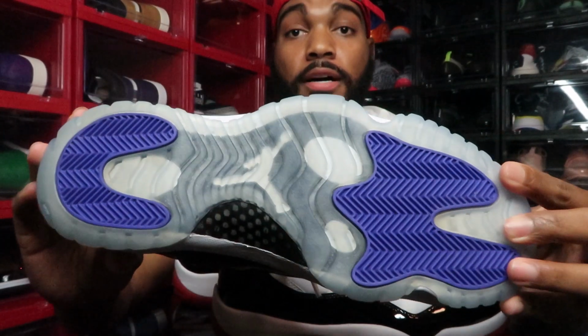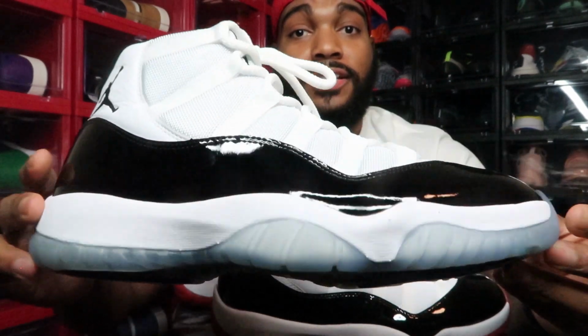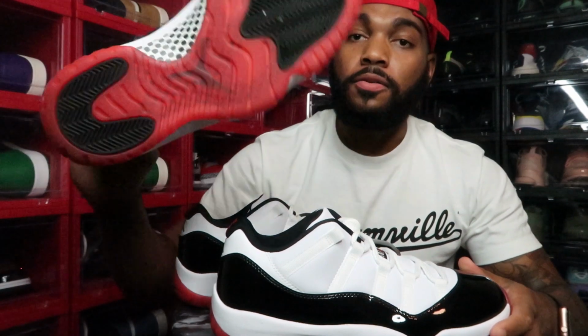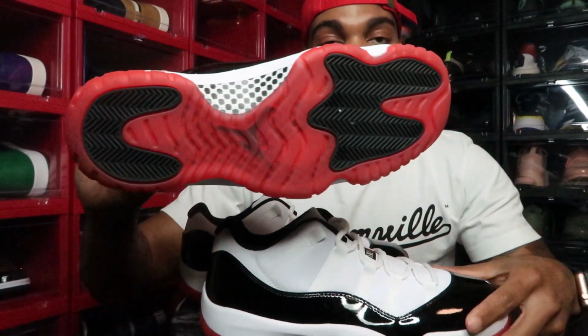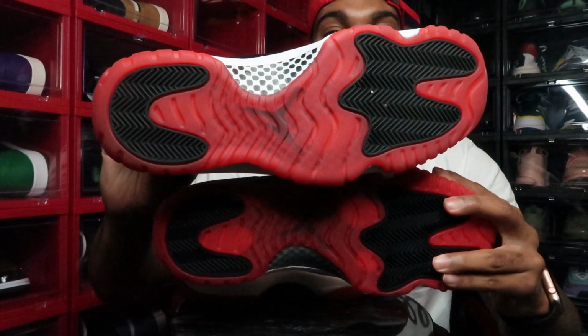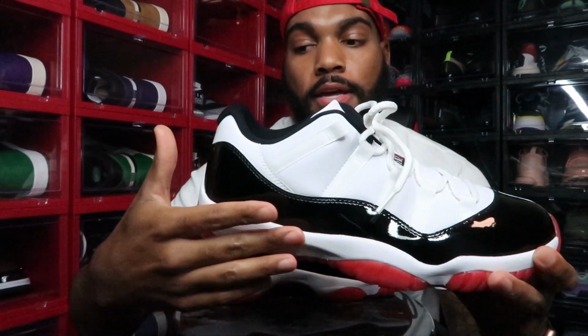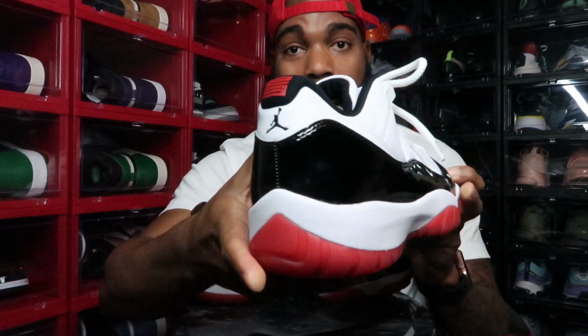So these joints, actually these aren't even deadstock, but I know these joints are icy. I already know. Appreciate you, because your boy takes care of his shoes. So, I was mentioning that undersole on here. I'm talking about very similar. And then you're gonna have your traditional white laces, as you would have on the actual Concords. And then just wrapping around, you're gonna have your white here, and then wrapping around to the back.